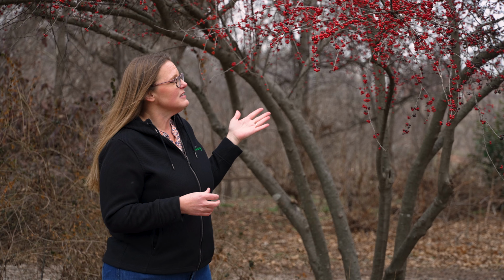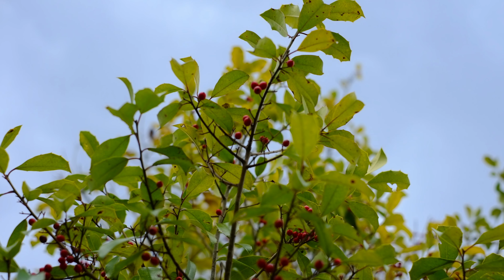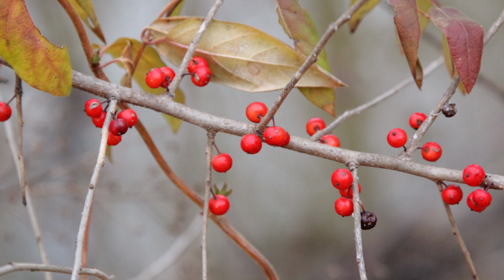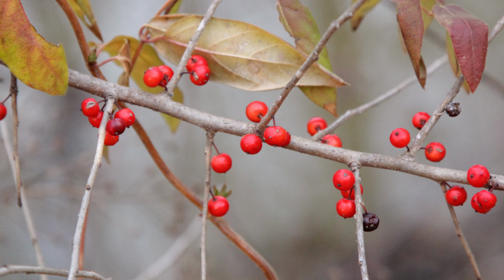Now after the berries go away with the winter season, you'll start to see that the shrub or tree will start to push new leaves out that will be about 2 to 3 inches long. And they'll have those leaves throughout the growing season. And then as we get into the cooler temperatures of fall, those leaves will actually turn kind of a purplish color before they drop off.